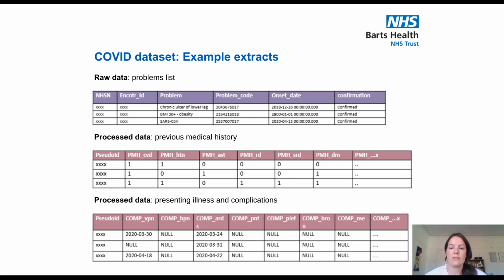This is just giving you some example extracts. The top table shows an example of a problems list from our data warehouse, which has been completed by clinicians entering SNOMED coded data into the Cerner Millennium system. You can see there's a patient identifier, an encounter identifier, and a free text wording of the problem, which is linked to the problem code, which is a SNOMED description ID. We also have the date of onset and a qualifier, such as confirmed, suspected, eliminated, things like that. But because there are so many different problem codes that could be entered, we realized that it wouldn't be that useful just giving this to the researchers.